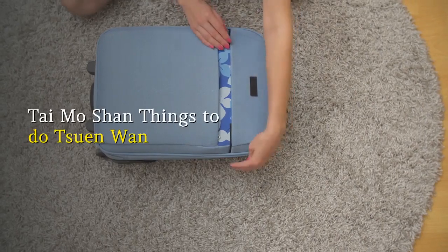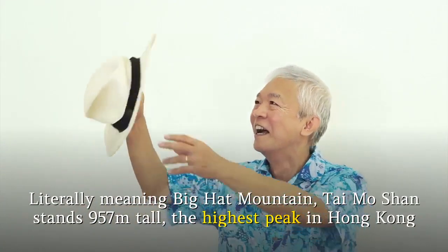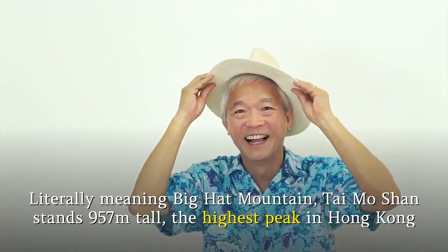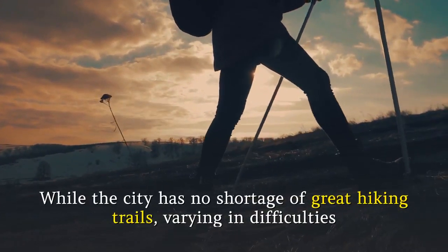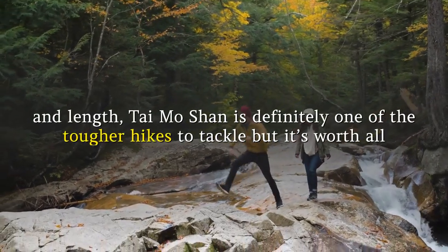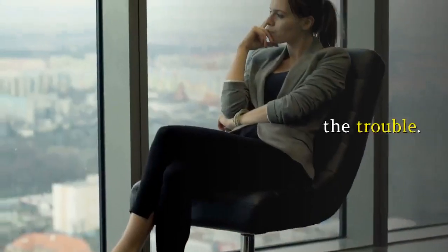Tai Mo Shan. Things to do. Tsuen Wan. Literally meaning Big Hat Mountain, Tai Mo Shan stands 957 meters tall, the highest peak in Hong Kong. While the city has no shortage of great hiking trails, varying in difficulties and length, Tai Mo Shan is definitely one of the tougher hikes to tackle, but it's worth all the trouble.